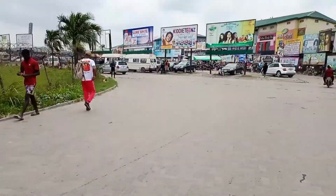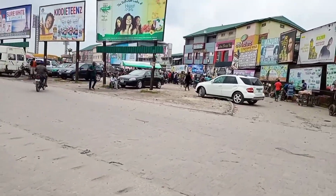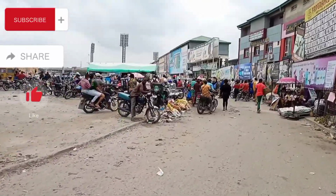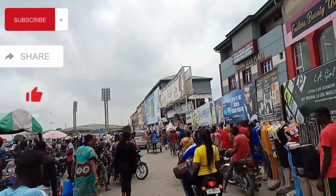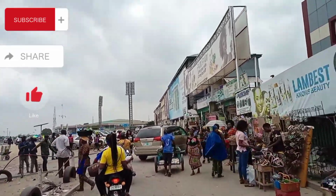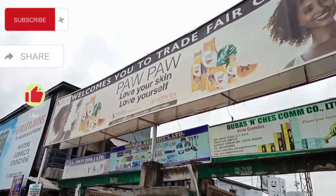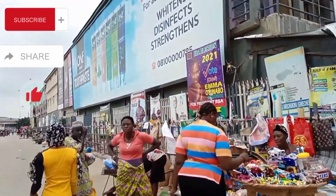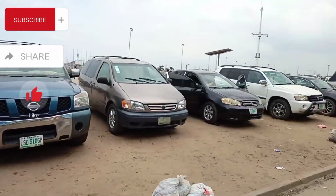From Abia Gate you enter Abia Plaza, where you buy different items ranging from cosmetics, things in the family of cosmetics. From Abia Gate you also enter Plateau Plaza, where you buy assorted types of human hair, both quality and non-quality hair. If you want to go for the quality one, you have to put your eye to the ground because everyone is there. This is the Abia Gate. You enter from this gate. There are other plazas, but the popular ones here are Abia Plaza, Plateau Plaza, and lots more.